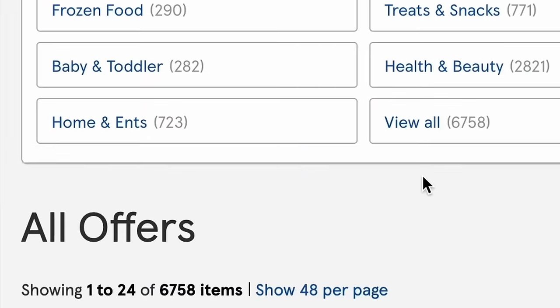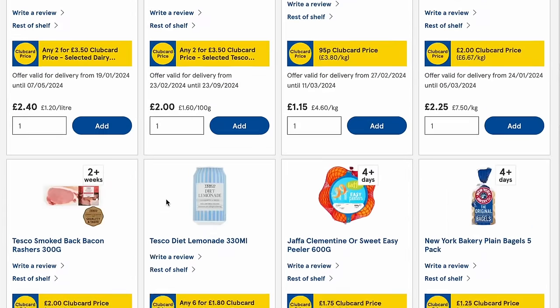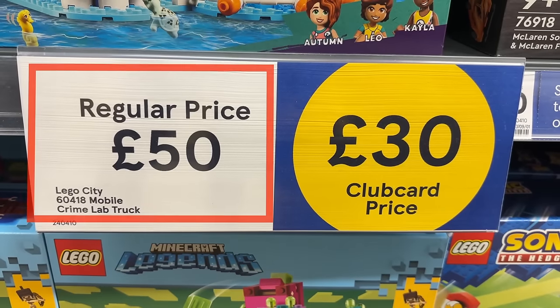More recently, though, Tesco added thousands of in-store offers, but these were only available to those with a Club Card, which has caused a bit of controversy. But what has caused even more controversy is that some people are suggesting that Tesco are actually increasing their prices just to make the Club Card prices seem better than they actually are.